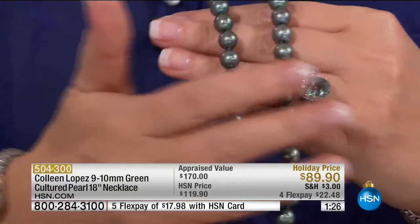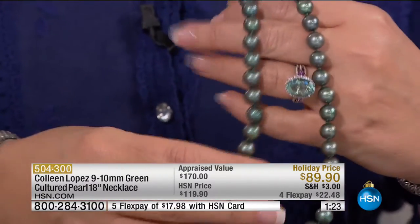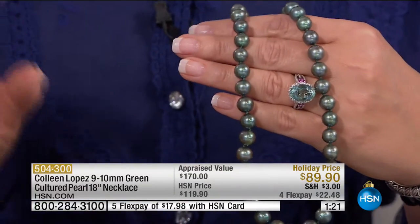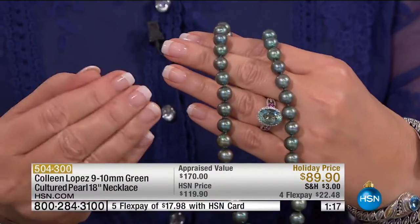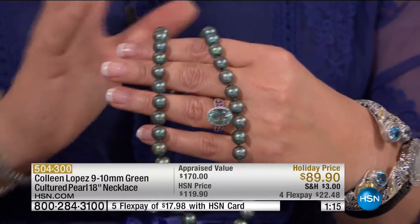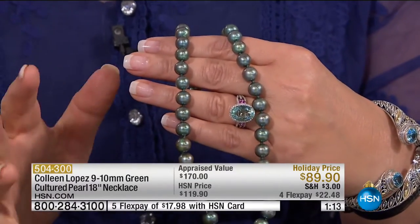But the pearls, look at these pearls. I'm so glad you like them. 160 strands left. The color is amazing. It's just, it's iridescent. It's green. You see blues. You see peacock colors. It has all of these colors.